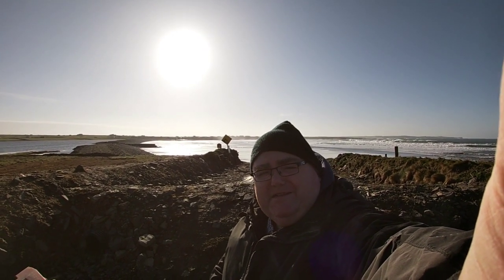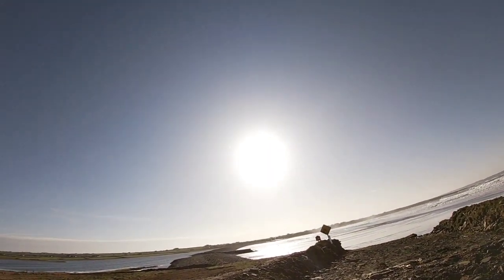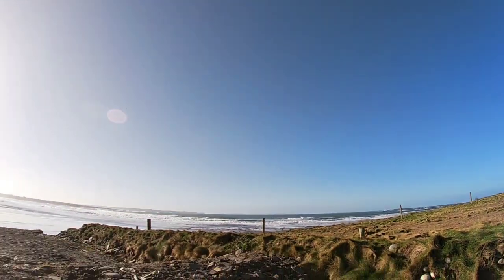But we might see what we can find, but I just thought I'd show you this view first. Isn't that amazing? Great day for fossil hunting.